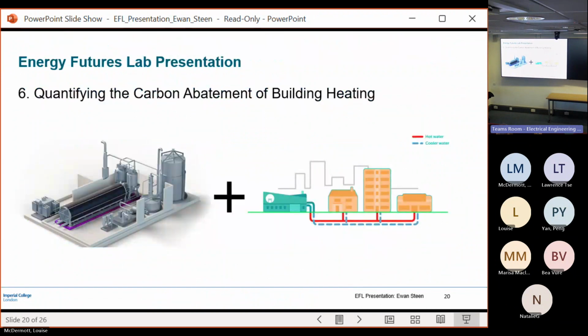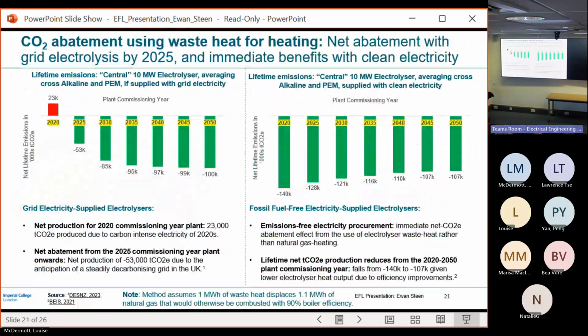Okay, quantifying the carbon abatement of building heating. So CO2 abatement using waste heat for heating. There's a net abatement with grid electrolysis by 2025 and immediate benefits with clean electricity. So I'll just walk you through these graphs here.